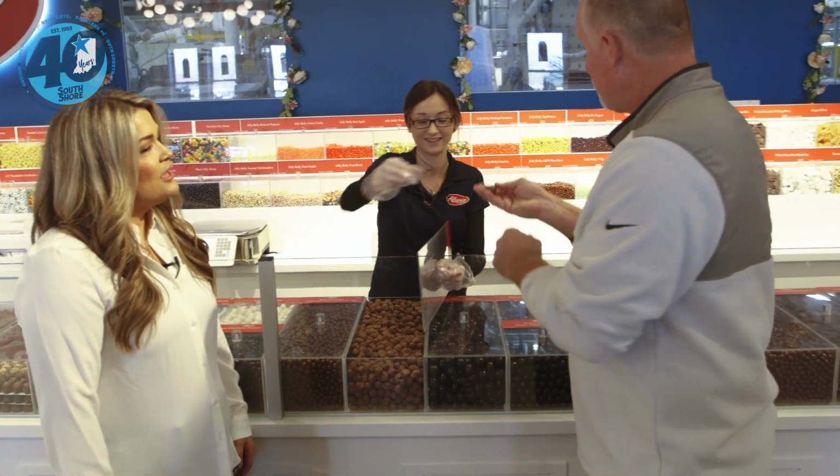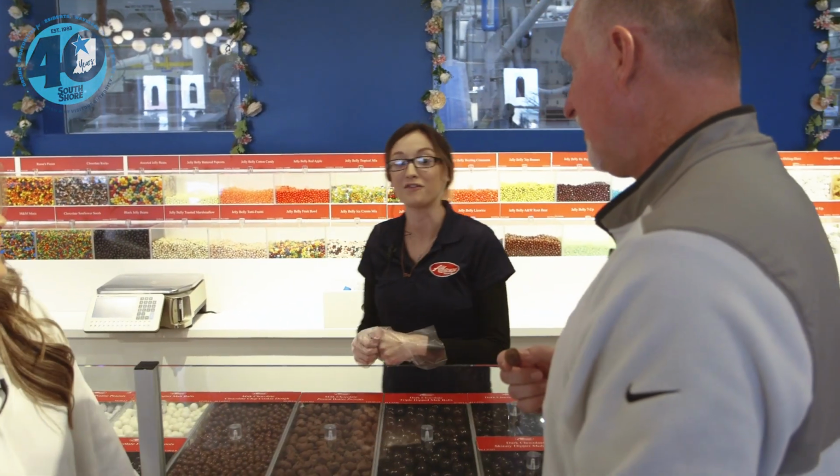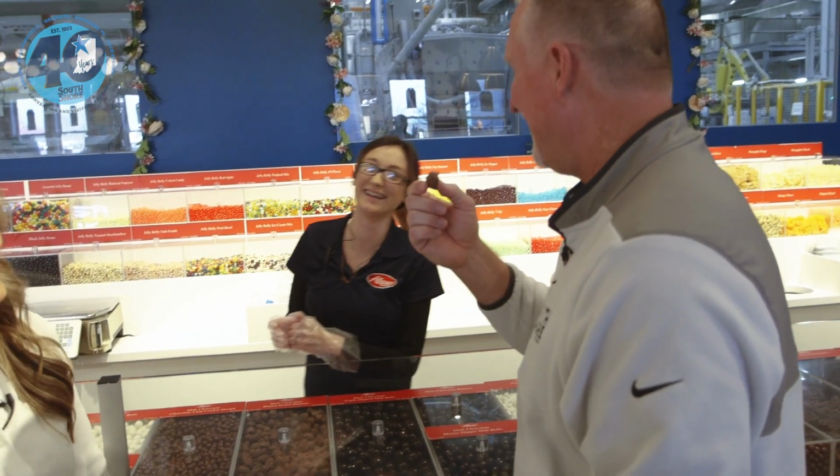There you are then. So what is this here? A peanut butter peanut. So it's a peanut covered in peanut butter covered in milk chocolate. Do you know how this was produced? In our factory. Great answer. Let me try this. This is great.